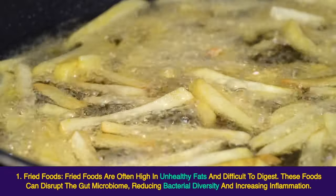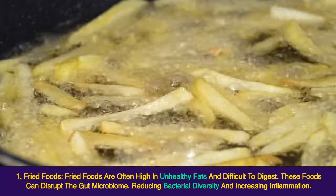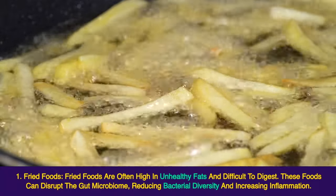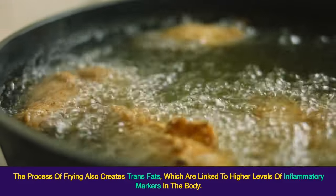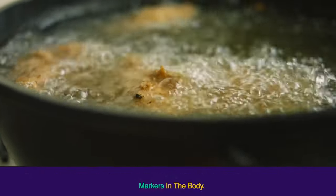1. Fried foods. Fried foods are often high in unhealthy fats and difficult to digest. These foods can disrupt the gut microbiome, reducing bacterial diversity and increasing inflammation. The process of frying also creates trans fats, which are linked to higher levels of inflammatory markers in the body.